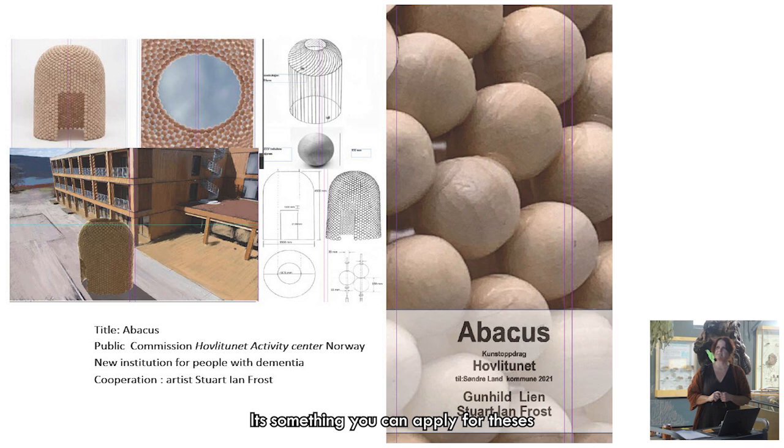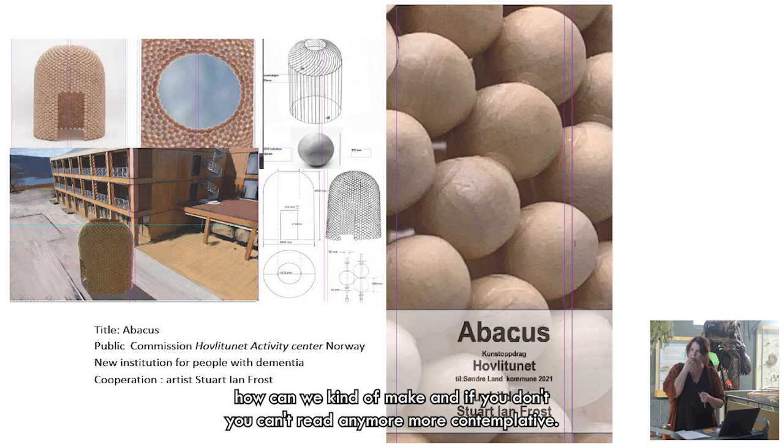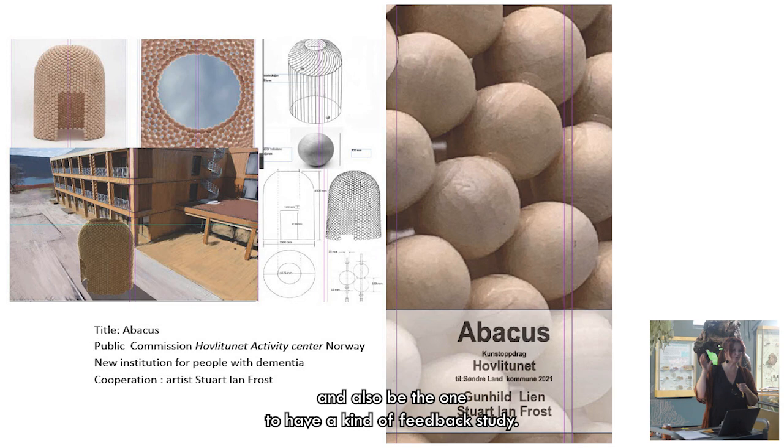This was a bit special because it was for people with dementia. We thought about how we could make something if you can't read anymore, but you still have your ability to feel aesthetics or use other senses. So we chose wood as a material, wood that has been processed into balls. It's nice to touch, the wood is warm, and we would have beeswax on it, so you could use other senses, not only the tactile, so it can also be experienced by going into this structure.